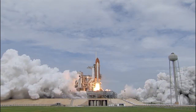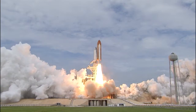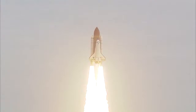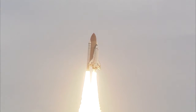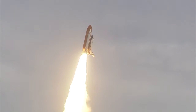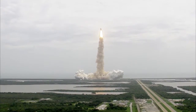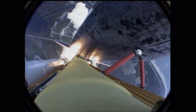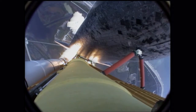2, 1, 0, and liftoff, the final liftoff of Atlantis. On the shoulders of the space shuttle, America will continue the dream. Control ground, Houston. Roger roll, Atlantis. Houston now controlling the flight of Atlantis. The space shuttle spreads its wings one final time for the start of a sentimental journey into history.